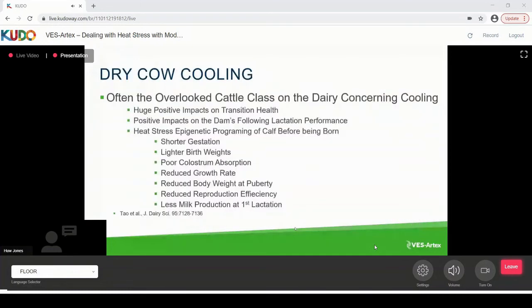So again, let's not forget the dry cows. They're often the most overlooked group on the dairy. There's huge impacts on the animal's transition health as she comes into her next lactation if we cool her, and she will result in better milk production. There are also studies University of Florida has done looking at heat stress and the effects of programming that calf even before it is born.